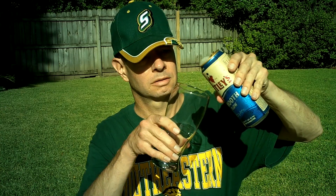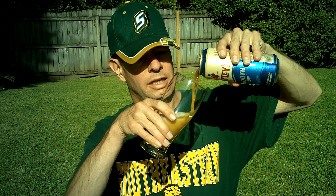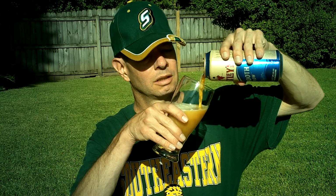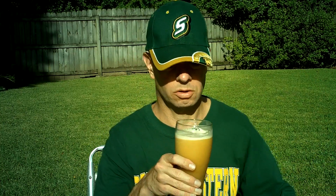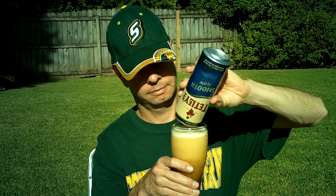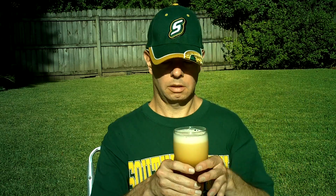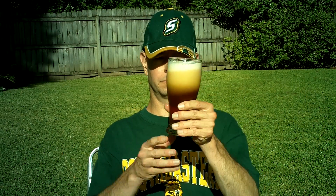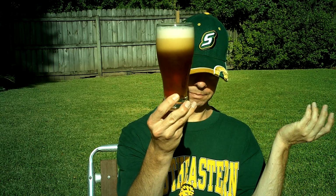It's already very hot out here, just after 8:30 in the morning. And it's going to be a lot hotter, so it's going to be tough washing my car, I'll tell you. It's going to be hot. Cool looking can, I have to say. Then you have that roiling head building up.